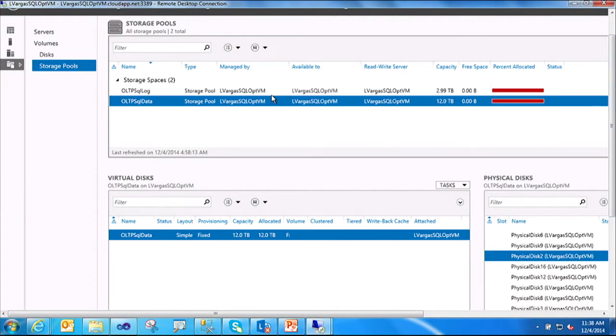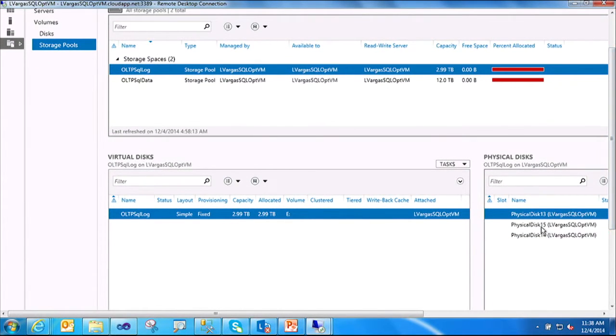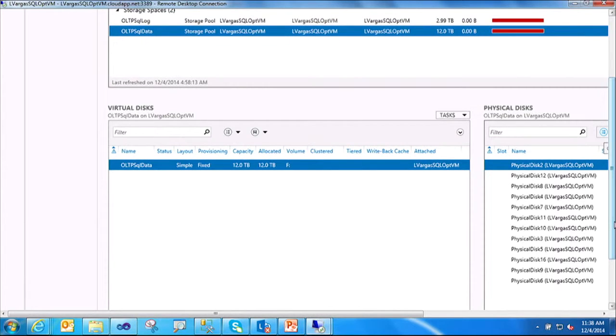So if we look at the storage pool for the log, you'll see that this comes with 3 disks. So you have 3 physical disks. Remember, each of these disks will give you 500 IOPS. So you get your 1,500 IOPS for the log. And then we look at the data, and the storage pool here comes with 12 disks. So you can multiply 12 times 500, and that's the number of IOPS that you get in the system for data.